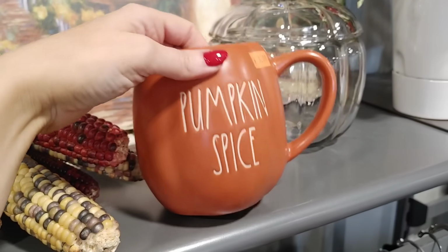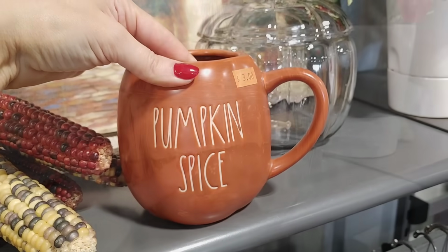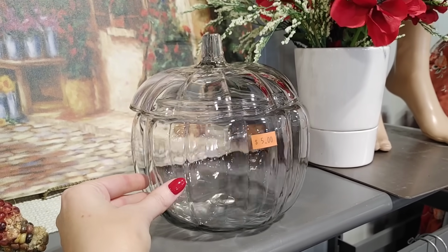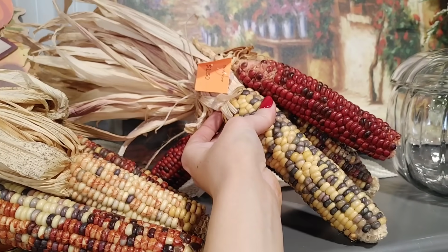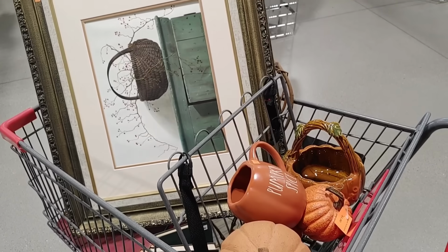As soon as I spotted this mug, I knew it was Rae Dunn. You can kind of tell by the shape, and as soon as I saw the lettering, I definitely knew. It was only $3, such a great price. I just bought a Rae Dunn mug, and I believe it was $8.99, so I thought it would be great to add that to my collection. They also had some corn, but I am closing this place down. It was 4 o'clock and I'm going to take my purchases to the front.